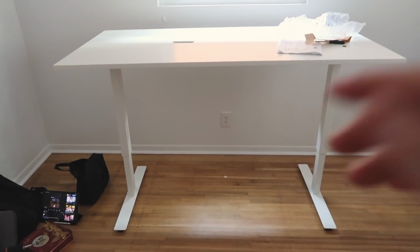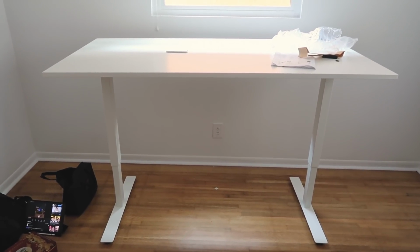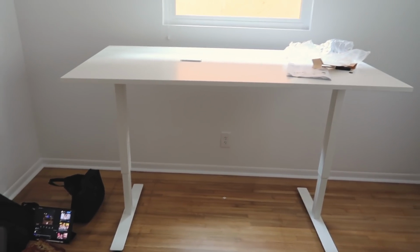Okay, I finished building it, and it's really big. We measured it beforehand, and I was like, oh, it'll be fine. But now that it's here, I'm like, oh my god, it's very large.